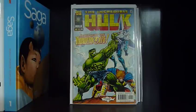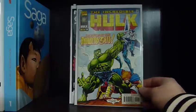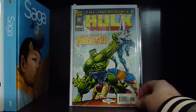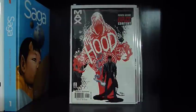I got this off eBay for $8. Again, it was a local seller who lives in my city, so it was a cheap auction, like cheap shipping, and I won the auction for, I think, $8. I think the whole thing was like $11. Yeah, definitely a book to look out for.